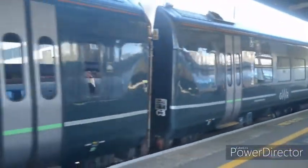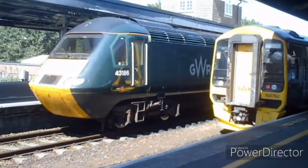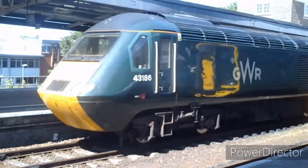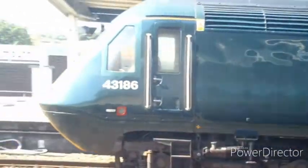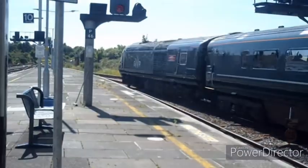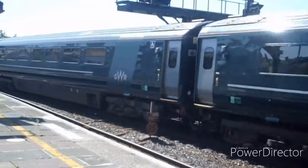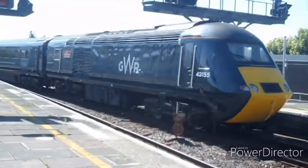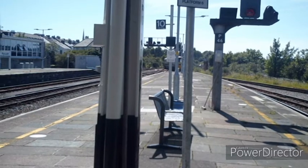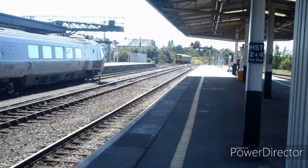Here's this one. What's the rear? The rear is 158762. So there's that. And there's that. And this train should be departing at any moment as well. Okay, that's the 1546 Great Western Railway service to Penzance. Starting here. 43186 is on the front. A little wave from the driver there. I don't know if you saw that. Taunton Castle's on the front. This is 220015, by the way. And on and Regiment Castle and 43155. Oh, the engine just turned off on the 158 as well. Okay, we're having it all the way over there. Is a terminating service from Gunnislake.